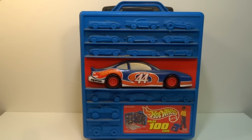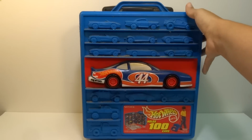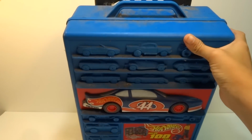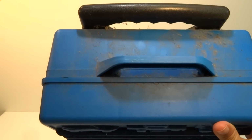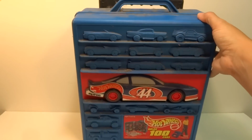Everyone. Today I'm going to show you some of my old Hot Wheels. Now this box of Hot Wheels has been in my attic for a very long time. As you can see, it's kind of dusty and dirty. So I'm going to take a short break and clean some of this dust off, and then I'm going to open it up and see what's inside.